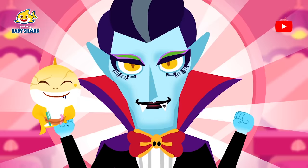Spooky shadow monsters! Dodo, what color are you using? I'm using purple. I can't see anything. Ow! Ow! Ow! Miss Wave, I'm scared.